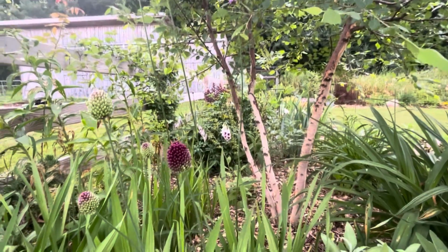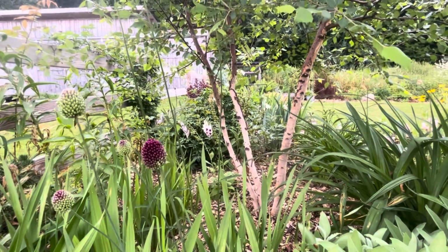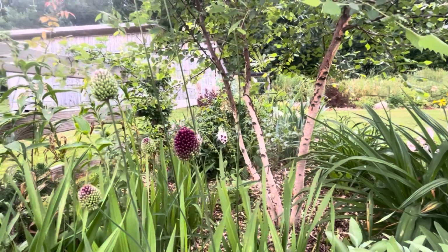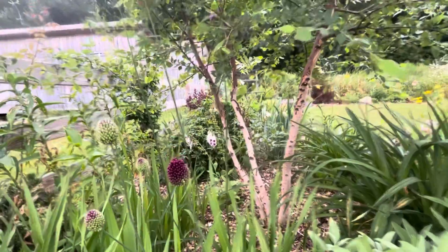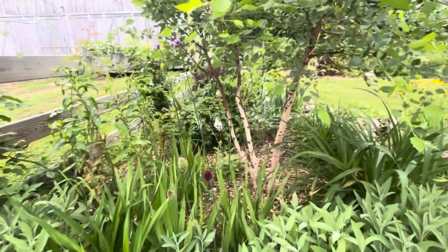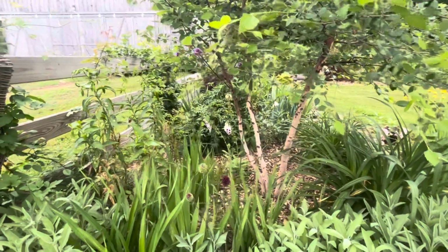I think they should be popping up in between all the different flowers. And they're almost a little bit of a burgundy color allium. Bees love them once they open. They just sway in the wind. They're just dainty and perfect.